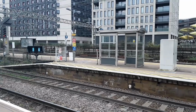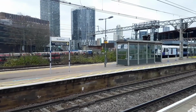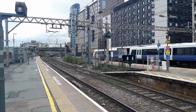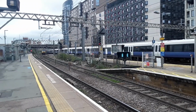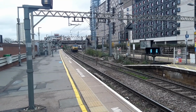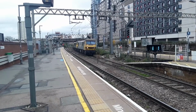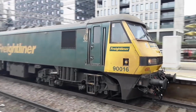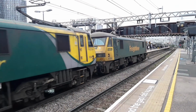Okay, about to arise from the depths will be a London Underground Central Line service. As also departing is 345063 with a 1356 TfL Rail service from London Liverpool Street to Shenfield. As down there will be a pair of Freightliner Class 90s working the Felixstowe to Trafford Park liner. So leading the way will be 90016, with 90049 on the rear.